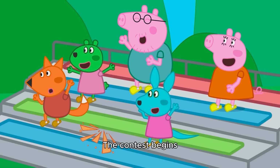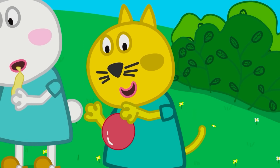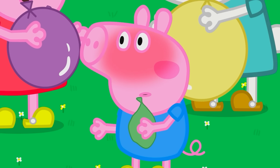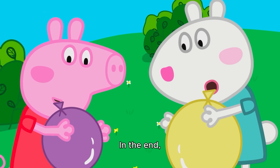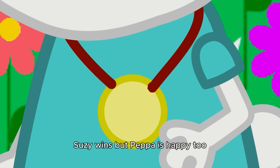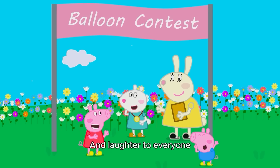The contest begins, but blowing balloons isn't as easy as it looks. Some little accidents make everyone laugh out loud. In the end, only Peppa and Susie are left with their balloons. Who will be the winner? Susie wins, but Peppa is happy too. The balloon blowing contest has brought lots of fun and laughter to everyone.